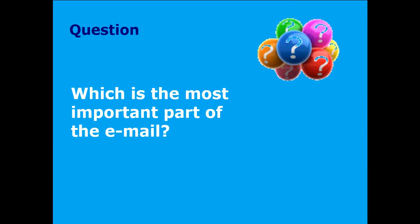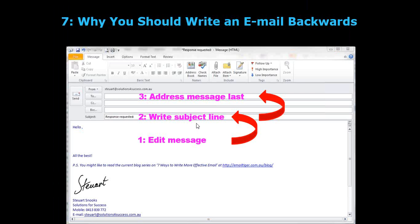People give varying answers to that, but I think that it's reasonably clear that the subject line is the most important part. We don't often get the address line wrong. Our biggest challenge is getting no response, and that often comes because we're not getting their attention at the subject line. That's why writing the subject line after the message is a better way to go about it.